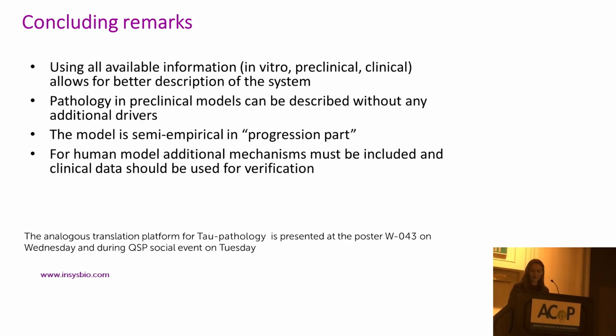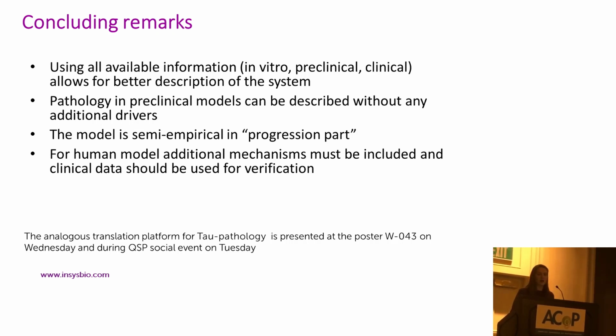So in conclusion, I would like to point out again that we use all available in vitro, preclinical and clinical information to inform our model, and in fact it appears that transgenic or preclinical models can be described without any additional time-dependent drivers, using only A-beta. Still, the model is semi-empirical in the progression part, because although we consider dependence on A-beta, we do not describe the exact mechanisms. And we suppose that for human, additional mechanisms can be included because a lot of biomarkers have been measured. An analogous model for tau pathology will be presented on our posters on Wednesday and at the QSP social event.